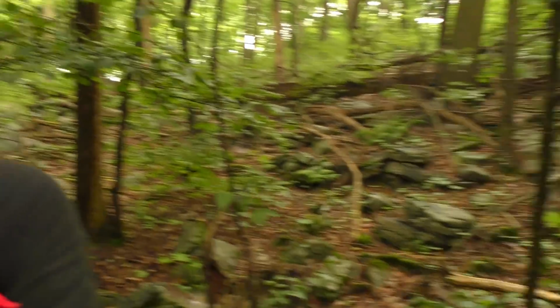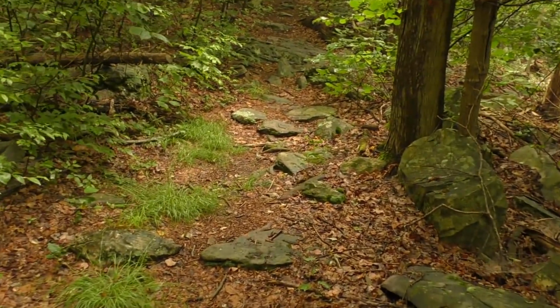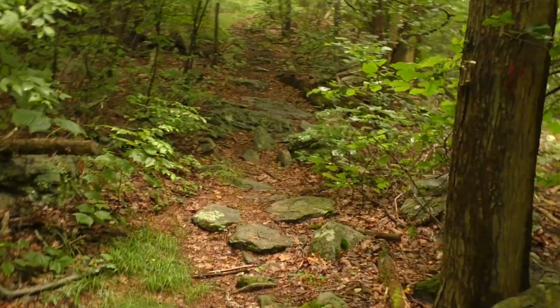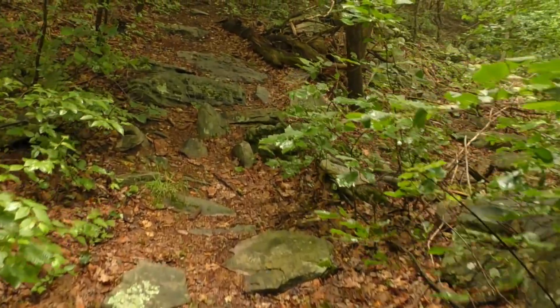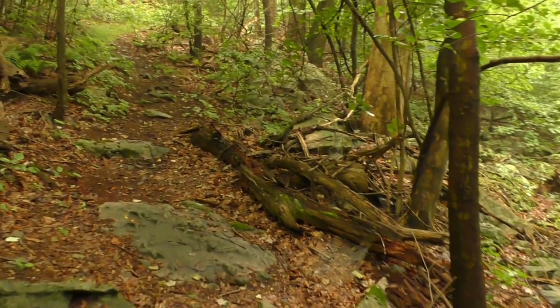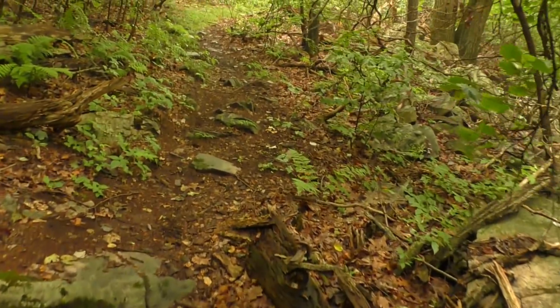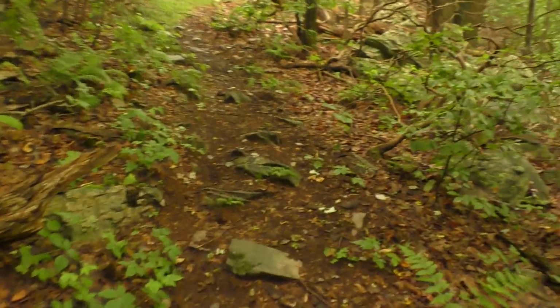All right, so we are starting to head uphill, it looks like now, so we should be at the graves soon, because it follows this ridge line and then it heads uphill to the top of Big Round Top. So I think that's what's going on here, because it should only be about a 20-minute hike to get up here.